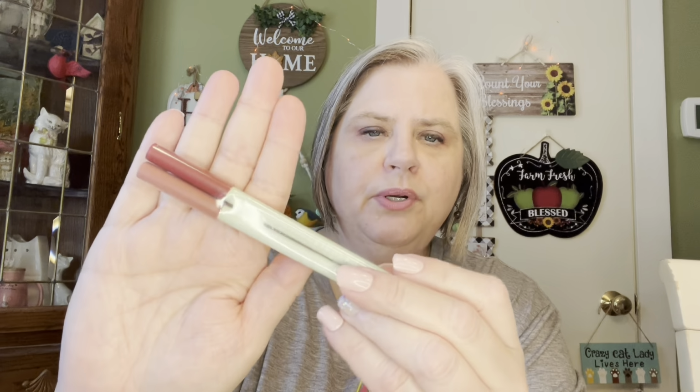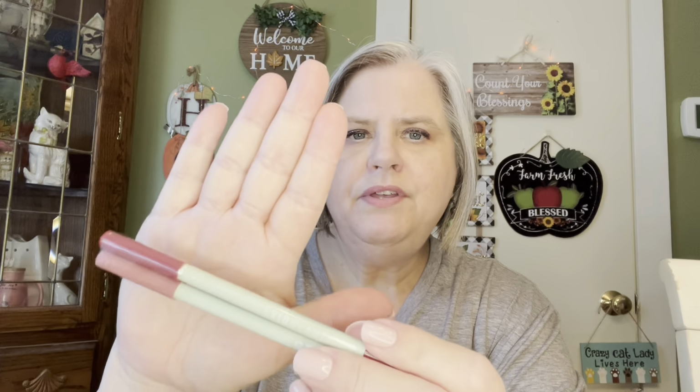I have these After Spa exfoliating gloves. I think there's 2 in here. Maybe it's just 1. I can't tell, y'all, and I'm not going to open it up. But anyway, these are great exfoliating gloves for getting dead skin off. This also has the Evo brand, Evo Beauty. These are 2 really pretty lip liners. I have these already, and I really like them. Otherwise, I wouldn't be getting rid of those.